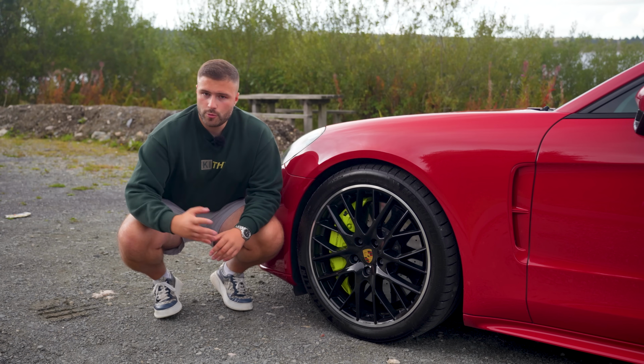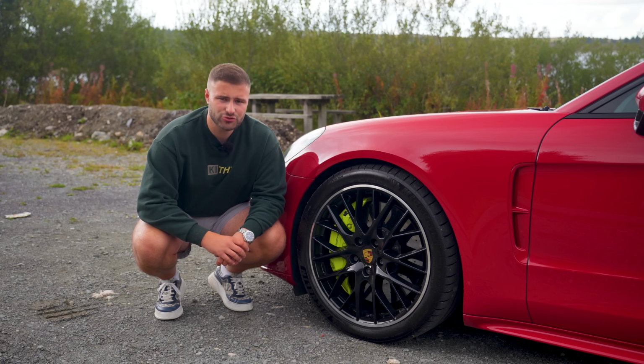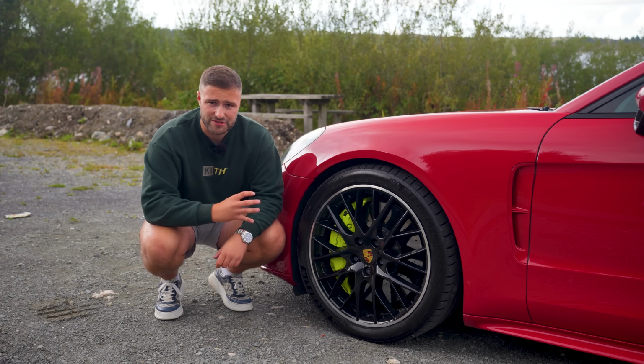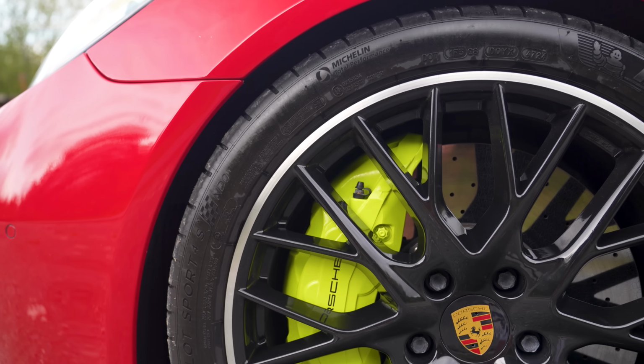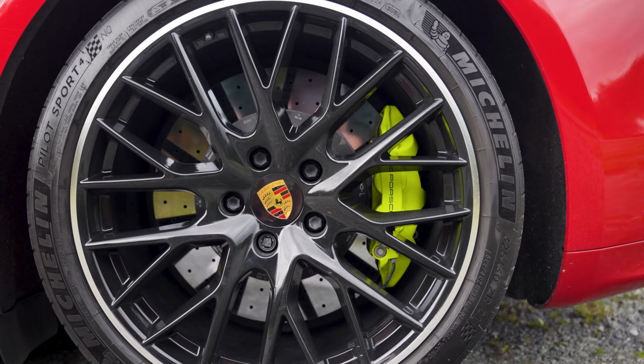Now, when a car weighs 2.3 tons and has almost 700 horsepower, one thing you need is stopping force, and I can assure you this does have plenty of that. These front calipers here, 10 pistons, the rears are 4 pistons, and the carbon ceramic brakes.